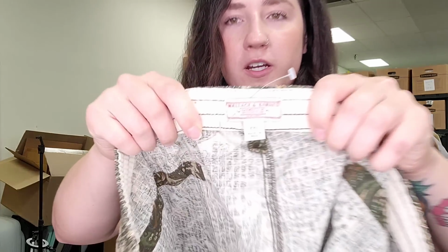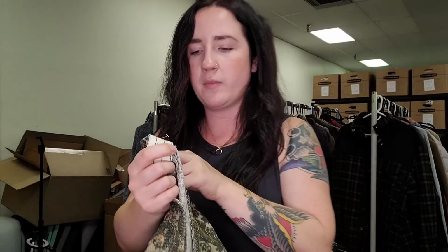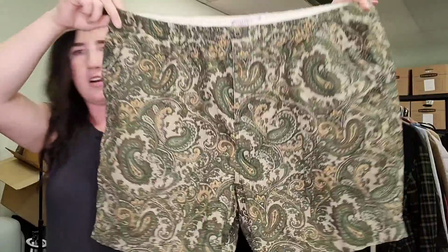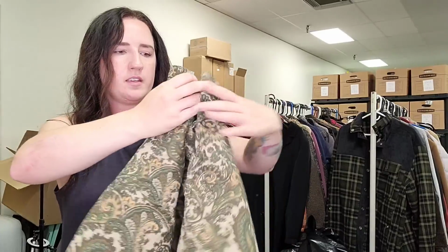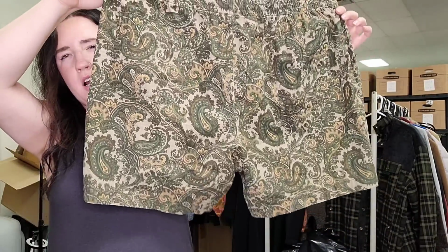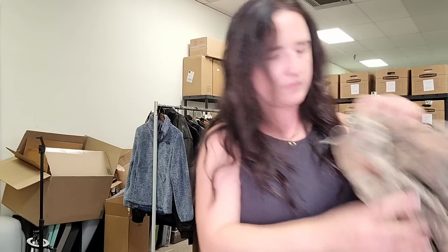This is a pair of shorts. Some of this is new to me, guys, because Nikki and the new girl, Jordan, went with us. So some of this they got, and this is my first time seeing it, but I trust them. So we're going to go through this together. This is Wallace & Barnes, which can be a good brand to pick up. This looks like a men's size extra large pair of paisley shorts. Don't know what these are going to sell for. I'm going to guess probably about $25 to $30.